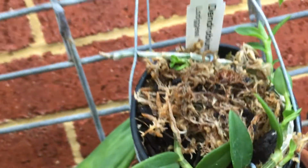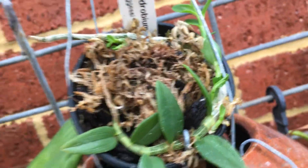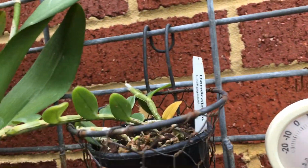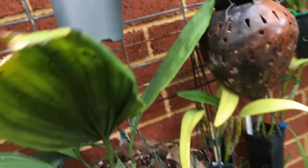And I've got one out in the front shade house which is doing really well. They're all standing up. So I'm trying to do it with all of them. This one over here is too thick and I don't want to break it. So I'm going to leave that one, let that go au natural. So that's that section there.